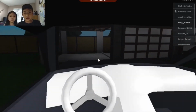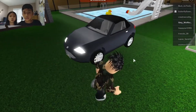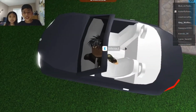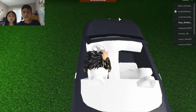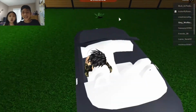Let's get zoomed out. Okay, so now I'm just gonna close it. You know, you can just walk past it, so you can close it in your garage if you didn't know that. Okay, ready? Open roof. Nice. That looks so cool. Okay, ooh, the wheel. Okay, wait, turn. Do you know how to drive this thing? Oh my god, it's so fast, I can't. Ooh, this is so fun.